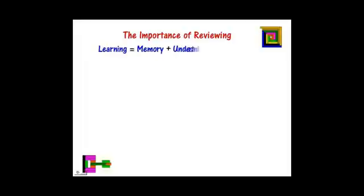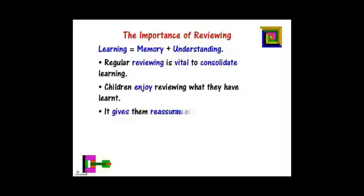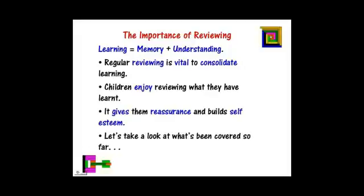We saw earlier on the learning equation. Learning equals memory plus understanding. And that's been a focus of everything that we've been doing. Memory recall through mental imaging, and understanding through the manipulation, actually kinesthetic, tactile working with the rods. The regular reviewing is vital to consolidate our learning, and it's a good process sometimes just for us as adults to look back and see what we've done and reflect on what we've achieved.